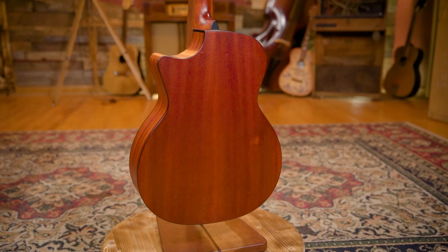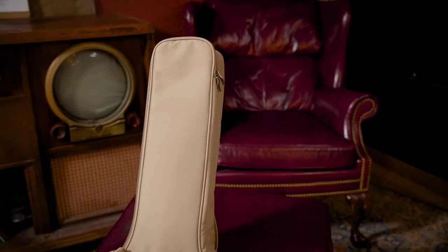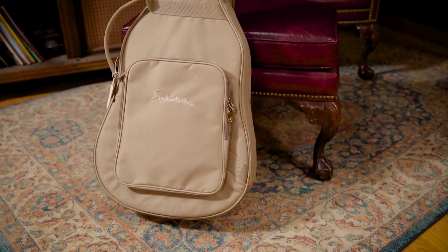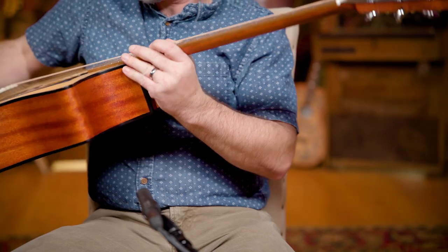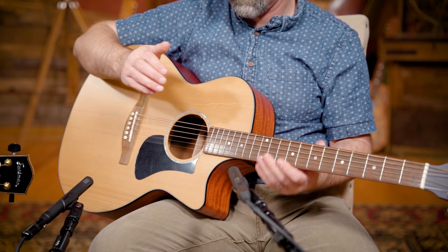So, real quick, rundown of features of this. Like you said, laminated sides and back, solid spruce top, bone nut and saddle. They come with a lifetime warranty and a gig bag now. Adjustable truss rod, of course, which is different than what they originally came out with. No gig bags were with the originals. Now they do have it. This has a pickup already installed. It is actually, I believe, a Fishman pickup that has the Eastman logo on it, or at least some variants of such. Great little guitars.